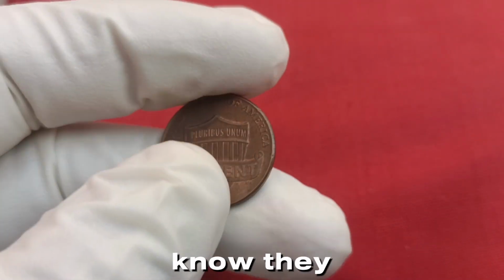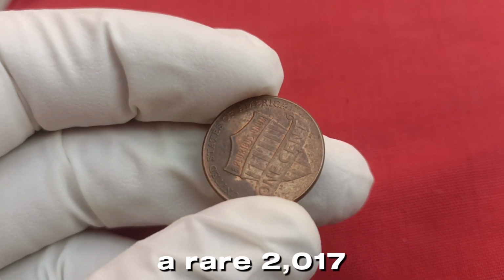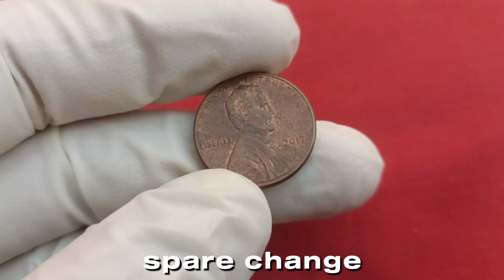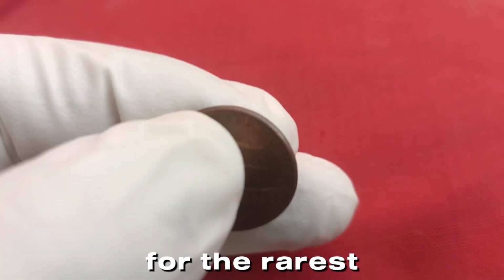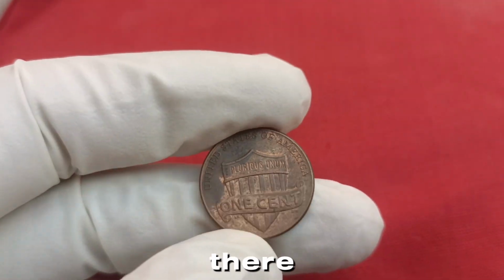You never know, they might have a rare 2017 P penny in their spare change. And, as always, keep your eyes peeled for the rarest and most valuable coins out there, because the next one could make you rich.